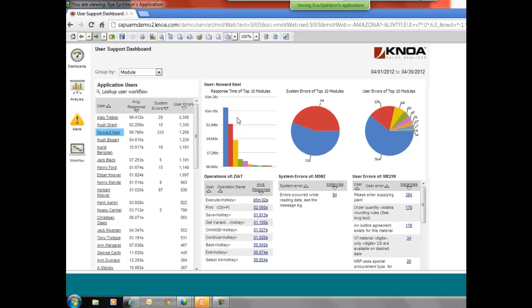So, for example, here we're looking at an SAP solution, and we're looking at several transactions, like custom Z transaction, for example, here ZIAT, and you could see this transaction has multiple operations, including execute, print, save, and so forth. And for each one of these, we're able to pinpoint where the users are struggling. So, for example, here the user is waiting 6 minutes while he's clicking on the execute button in this transaction.